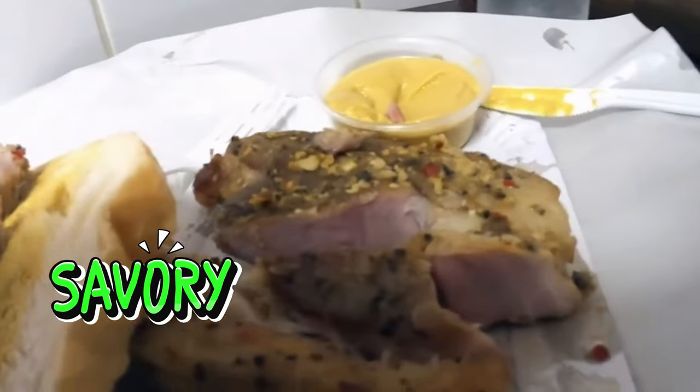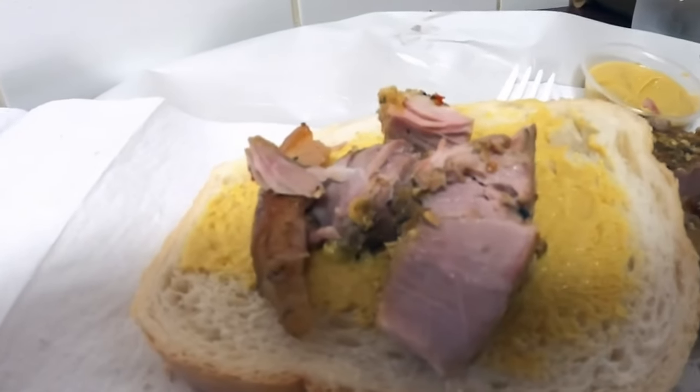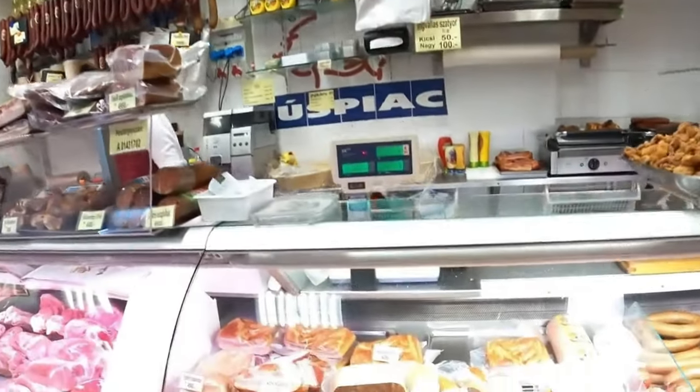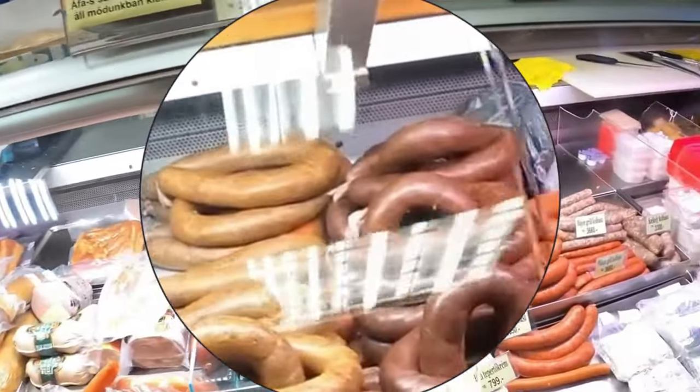Real meaty. Doesn't seem like it at first, but it is. Super delicious, got great taste. Definitely recommend it to any fan of garlic. Thank you so much. Guess I'm gonna try one of these.